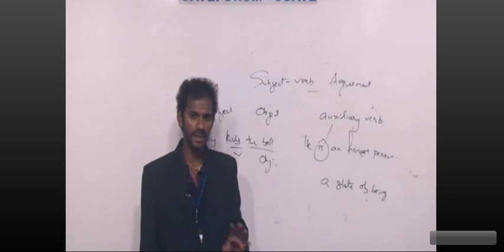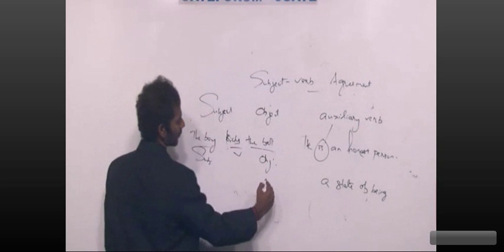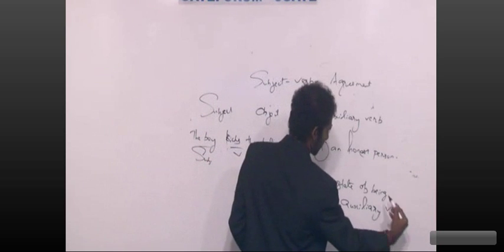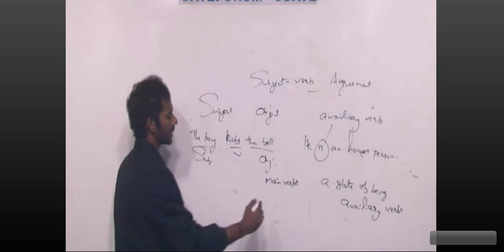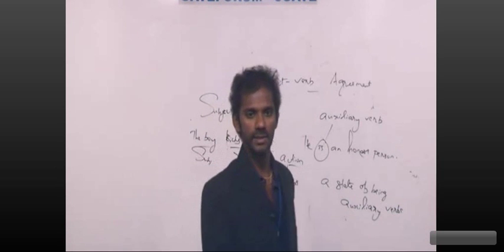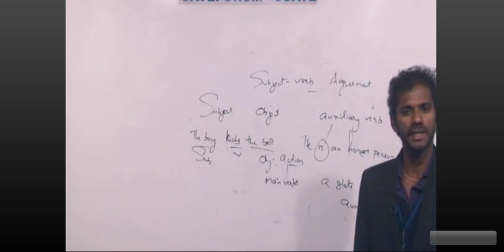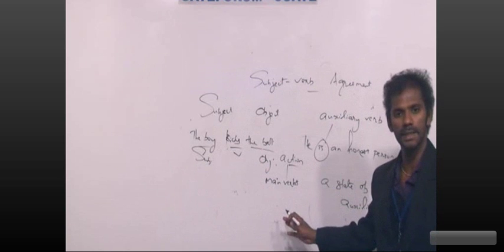Clear? That means, as I said, there are no sentences in English without a verb. In English, we have main verbs as well as auxiliary verbs. Main verbs denote action. That is the first definition of a verb. So any action can be termed as a main verb. Sitting, dancing, playing, fighting, running, jumping, teaching, learning, all actions can be termed as main verbs. Clear?